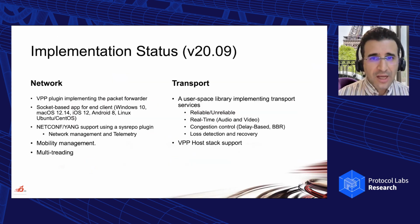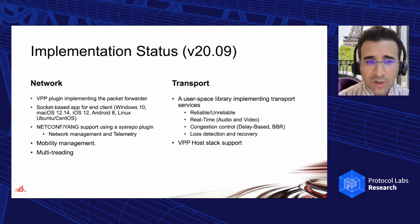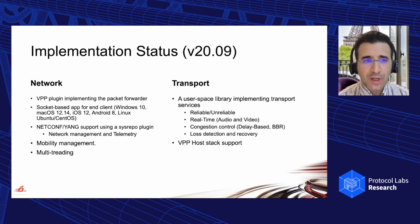I can skip this use case. A quick heads up about the implementation status. We are in version 2009. We are following the release. The release is currently available in the Linux Foundation FDIO software. For the network side and transport, we are using very much VPP, the Vector Packet Processor framework, which is a software framework that allows implementing very high speed packet processing and also transport stacks.